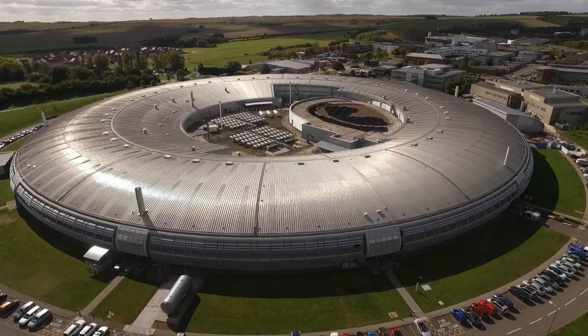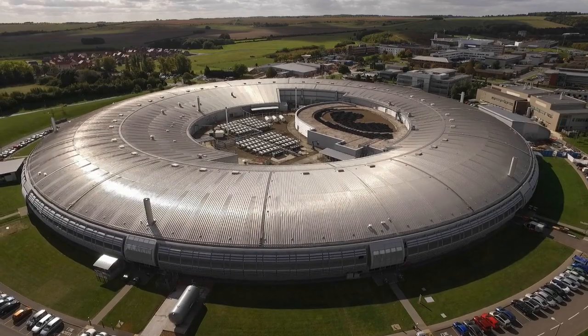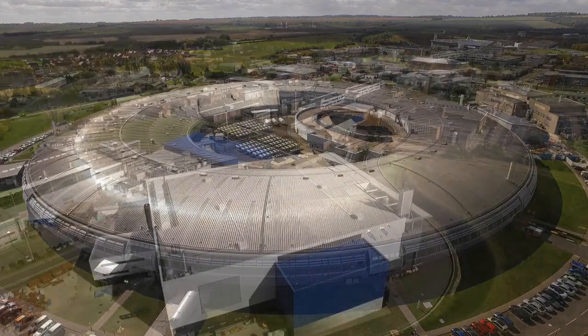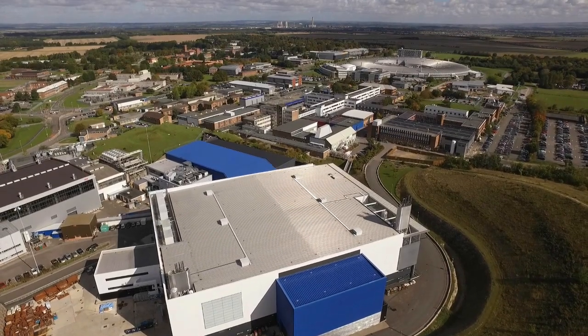One of the unique aspects about Harwell, of course, is it's got these wonderful research facilities here so that it can cover the whole gamut of technical readiness from the very basic, all the way through to the deployment of technology. But I think it's important to anchor it in the middle in terms of innovation, and that's what the Harwell campus focuses on.